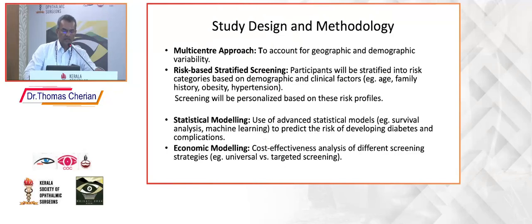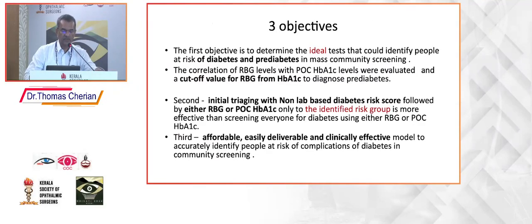The study design and methodology was a multi-center approach, a risk-based stratified screening. We had statistical modeling using advanced statistical models, and to make it cost-effective, we had economic modeling also, universal versus targeted screening. The three objectives: we were trying to look at ideal tests that could identify people at risk of diabetes and pre-diabetes, and found that point-of-care HbA1c levels evaluated were comparable to or even statistically better than testing random blood glucose.